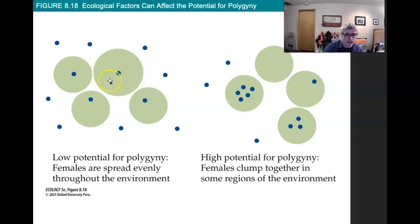And here females are not very dense, and so you typically have one female per male, and males are protecting their environment, their territory. But in areas with a lot of females, then you may have polygyny where you've got many females in one male's territory, and then the males have to defend their territory from competitors, etc.